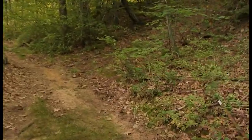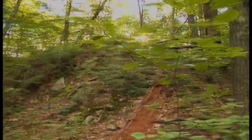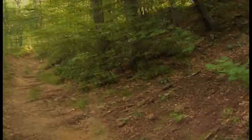Now, not far along here, just after we've turned onto the main trail, we see this ridge on the right, about 12 or 15 feet high. And up here ahead is this little path that leads us up to the top, so I'm just going to climb up and we'll take a look.